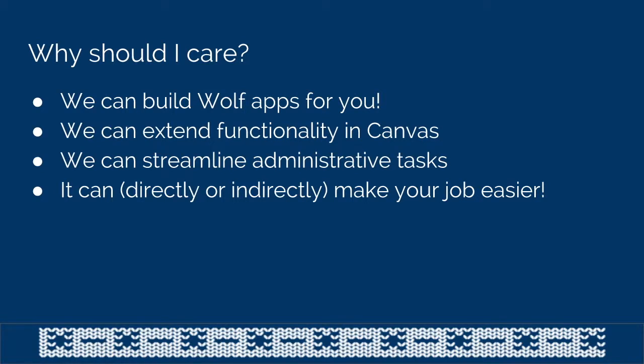So we can do things like add features in Canvas. That was one of our first apps that was developed. We can also streamline some administrative tasks, like we've created, I'll show you in a little bit. But basically, we want to find ways to make your life, your job, easier. We can do that directly through functionality in Canvas, or things that work directly with your courses, or on the back end administratively, so that you're not getting bugged by requests for, let's say, well, we'll see. I'll show you what's going on with that.